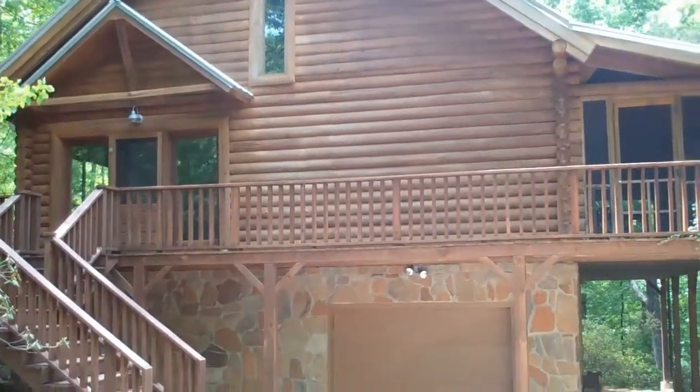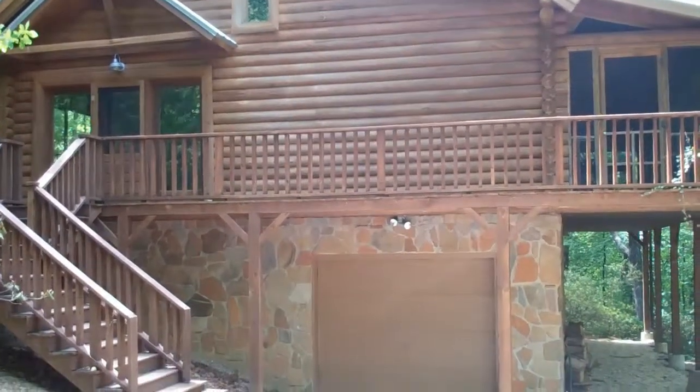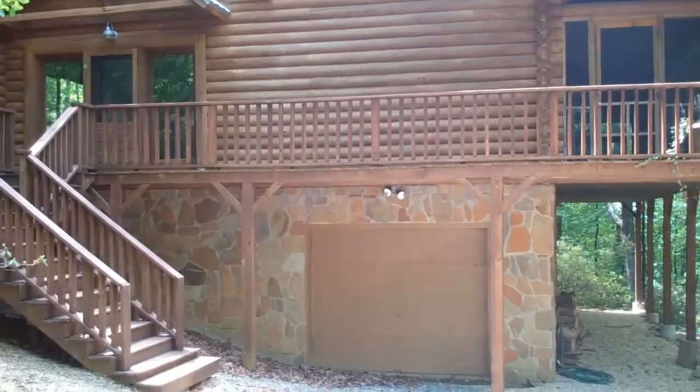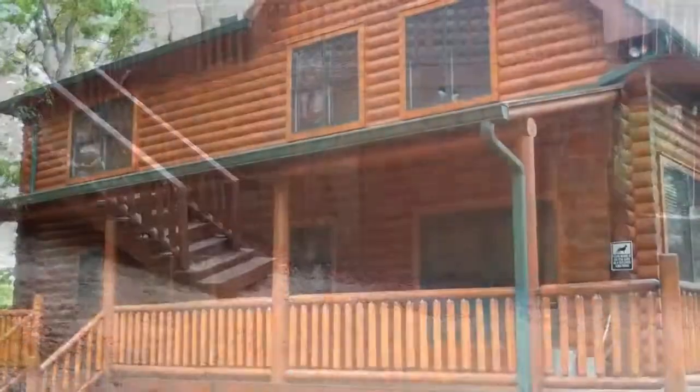This is a Woodlands we built in 1990. Notice how tight the walls are and how the house is held together real well. It's a very nice house. It made a nice cabin for these people.